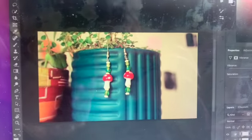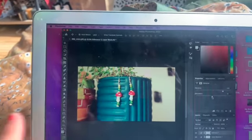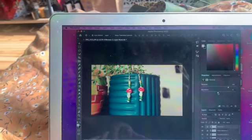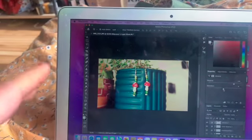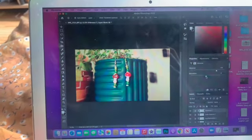So this is kind of what the edited picture looks like, and I'm gonna do that to all of them, just see what looks best. Try to get rid of that yellow tone because I'm not too big of a fan of that. But this is what we got so far.